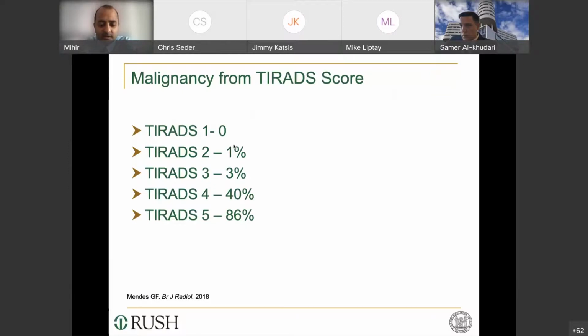There was an evaluation from Britain that looked at over 1,000 nodules and applied this TIRADS scoring system. And this was the predictability for malignancy. So again, anywhere from 0 to 3% for the 1, 2, and 3s, and then TIRADS 5 up to 85%. Some smaller studies actually will look at the 5 closer to 100% predictability.